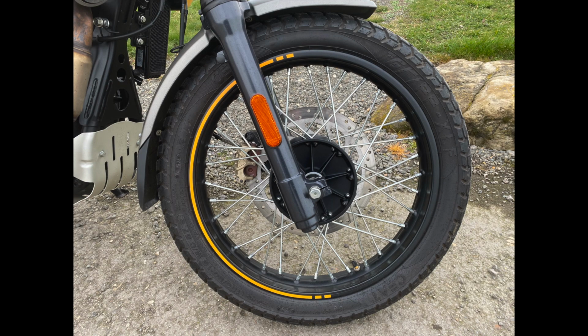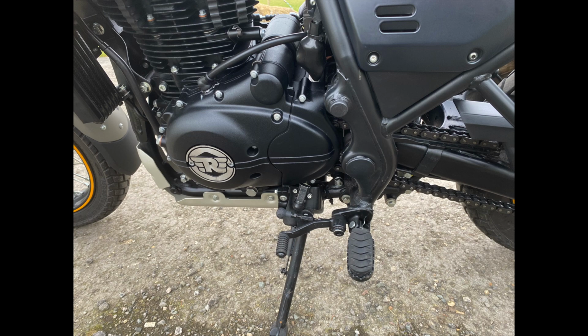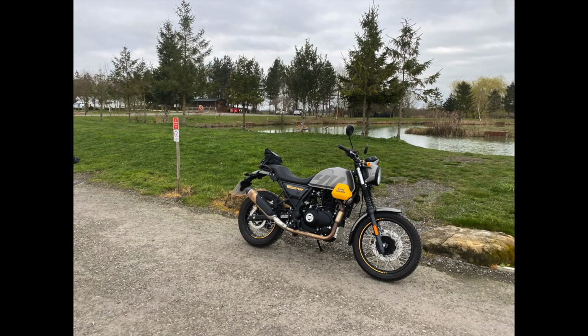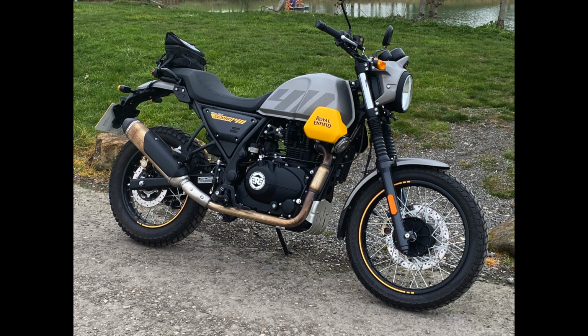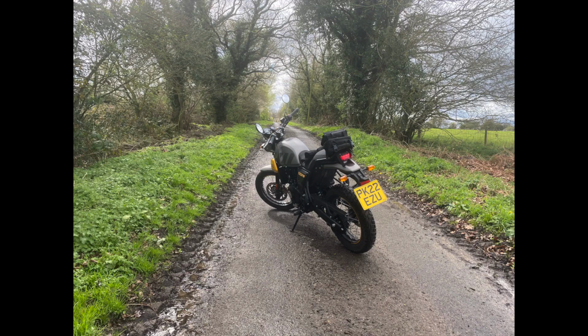It's got the same 411cc air-cooled single four-stroke motor as used in the Himalayan, producing 24.3 hp and 32 newton meters of torque, plus it's got a 5-speed gearbox. It's a comfortable, capable machine, and with a price tag of just £4,599, yep, you heard that correct, it won't make you wince when you count out the old banknotes.